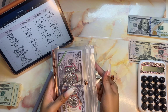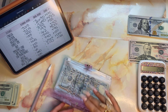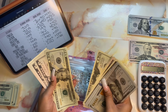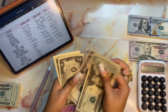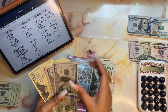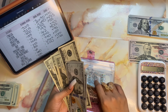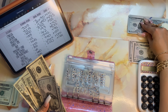Alright guys, onto my pink binder. Okay, so Christmas, we started the month off at $780. 25, 35, 45, 47, 49, 50. And I'm gonna put another 50. So this is $100. So this is going to the side. And I'm gonna put in a $100 banknote.